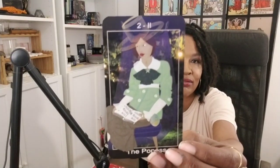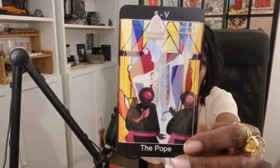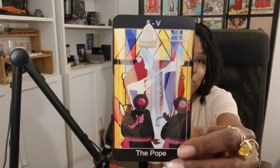Here's the Conjurer. Okay. That's the Magician. And you remember the Fool is at the end. A little different, right? Here's the High Priestess. And this is the Popus. Empress. The Emperor. I just knew that this deck would really resonate with me because here's the Hierophant, but the Pope is how it's depicted here. Oh, I love it.